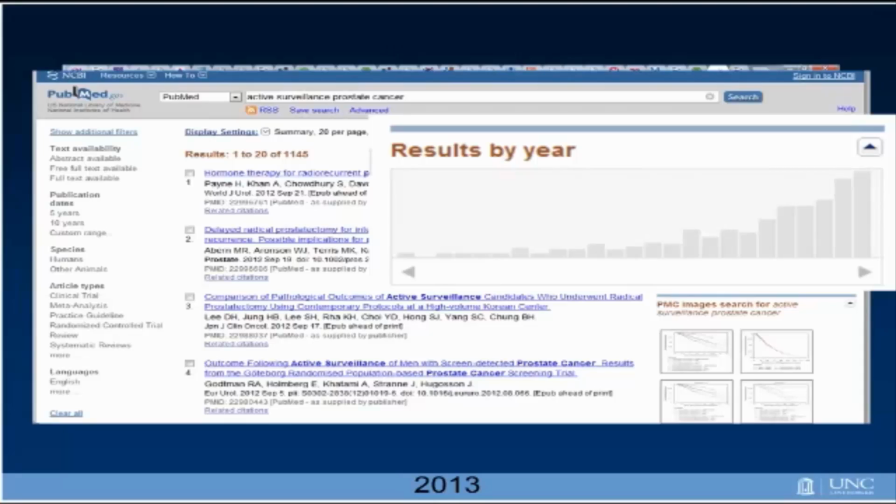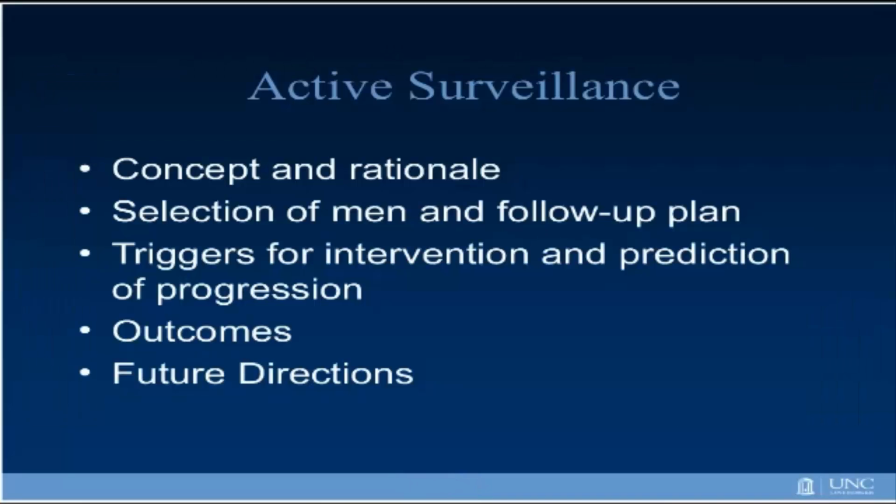This is clearly an area of great interest, and there's been a lot of new developments that help inform our understanding of how this fits into prostate cancer care. So in my talk today, I'm going to go over these 5 points, point by point, and then at the end we'll have some time for questions if anyone's interested.